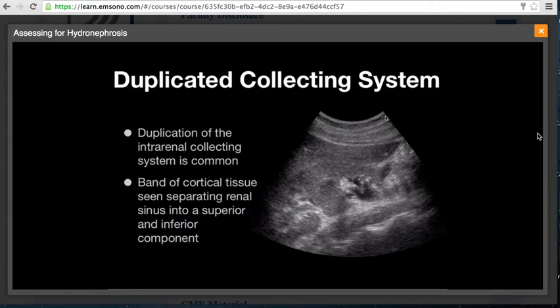Now, it's not uncommon to see duplication of the intrarenal collecting system. What you'll frequently see is a band of cortical tissue separating the renal sinus into a superior and inferior component. Here was a patient that had a duplicated renal collecting system and had an obstruction of the inferior collecting system. So you want to make sure that you're aware of this potential anomaly, since it would be very easy then to miss hydronephrosis in one of the systems.